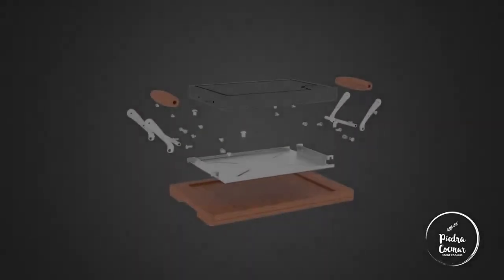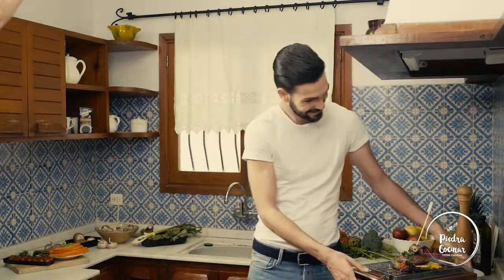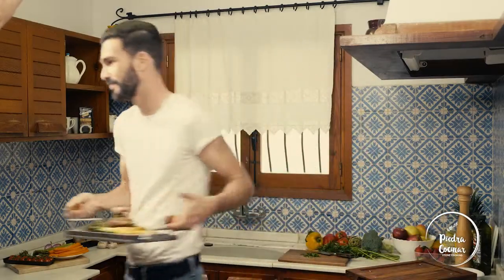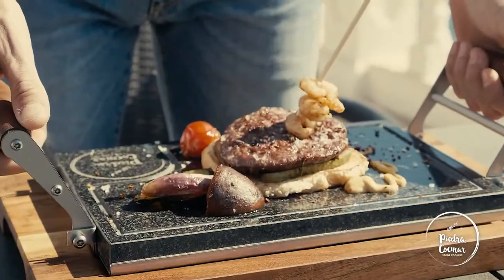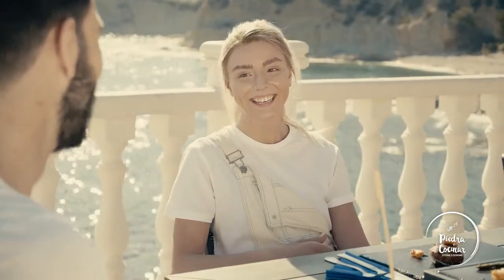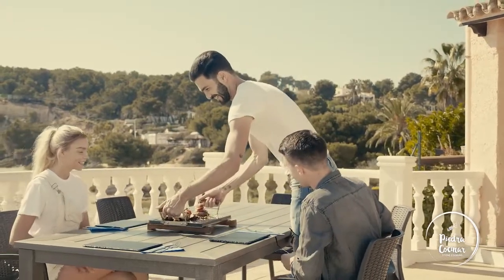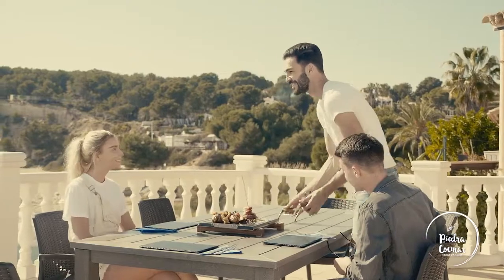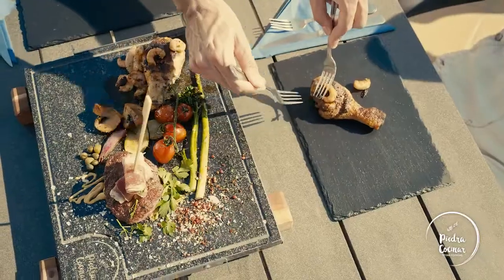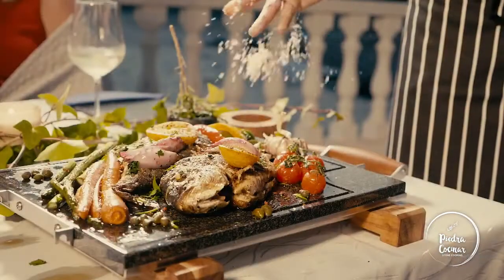We've created something special. Something that helps you to cook healthy, delicious food. It's made from the most eco-friendly of all materials, and it's pleasing to the eye. And it reminds us of something invaluable: to wind down, take our time, and enjoy the moment. You always have wow factor. It's some sort of exclusivity, it's some sort of luxury.